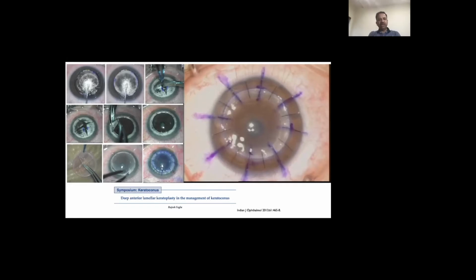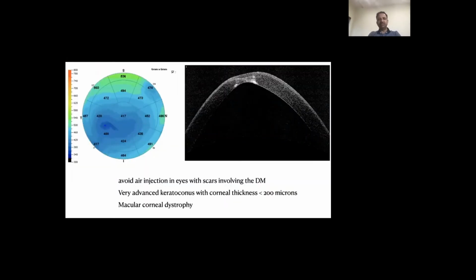You should avoid air injection in eyes where the scars involve the Descemet membrane. That's why I like to perform an anterior segment OCT in all my cases. If I see any element of the scar involving the Descemet, I would avoid injecting air because that's likely to lead to an undesirable effect. You should have a fair idea about your regional pachymetry, which can help you plan up to what depth of trephination you do. I usually like to use a vacuum suction trephine. Each quarter turn cuts down to about 60 microns.